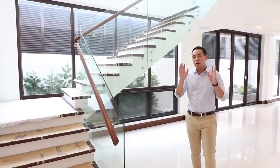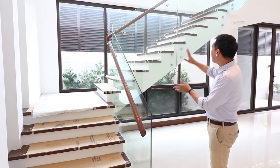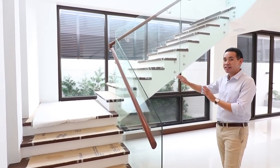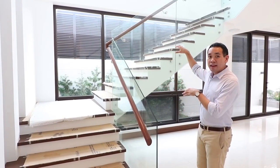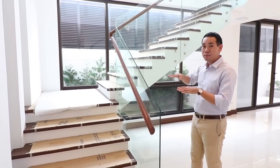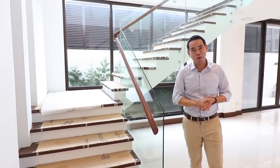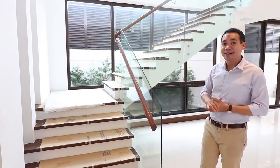One of the focal points of this home, coming from the living, dining, and main kitchen space, is this beautifully designed staircase with tempered glass and beautiful wooden railings. You also have a protective covering for the wooden planks leading up to the second floor, but of course that will be removed once you purchase the home. Now let's head on up to the second level. Let's go.